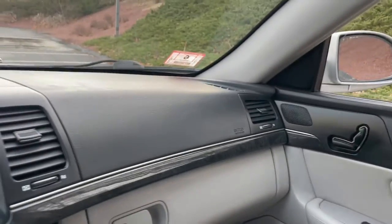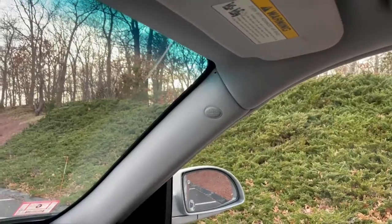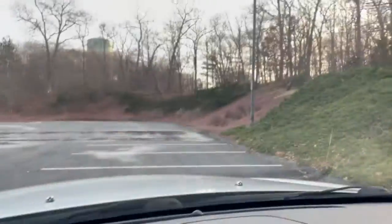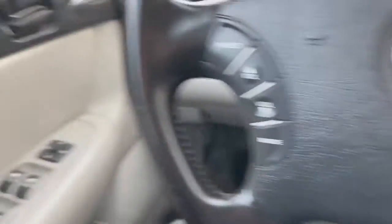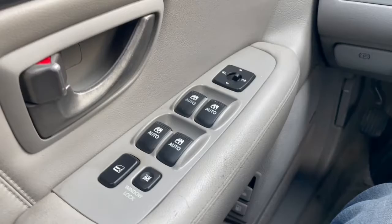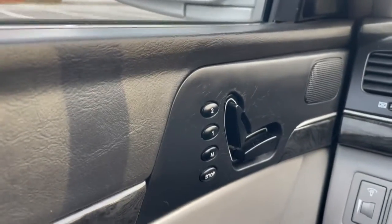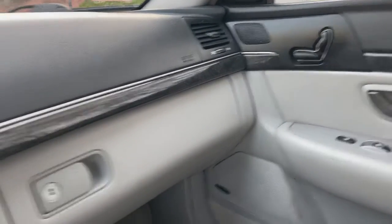And this car is really safe. It's got the regular airbags in the front. Also has side airbags as well. And pillar airbags, I just noticed. And the electronic rear view mirror. All the little controls on the steering wheel. It has all the basic stuff: power windows, power locks, power mirrors, power seat, memory seat. This seat has lumbar. That seat is power, but does not have lumbar.